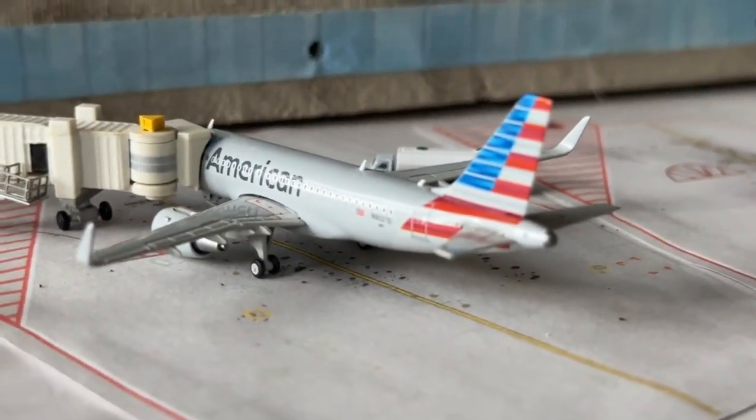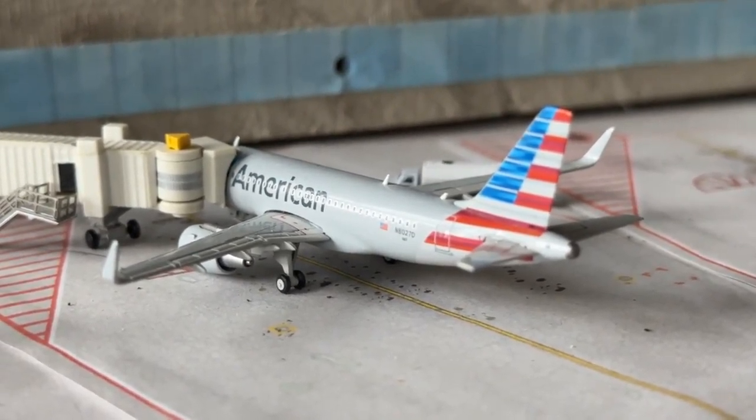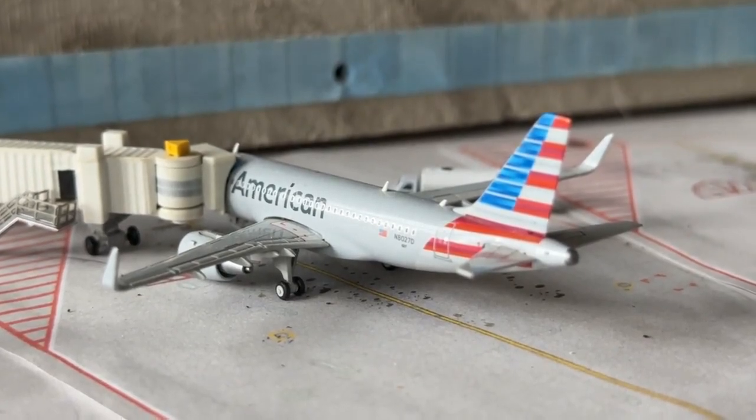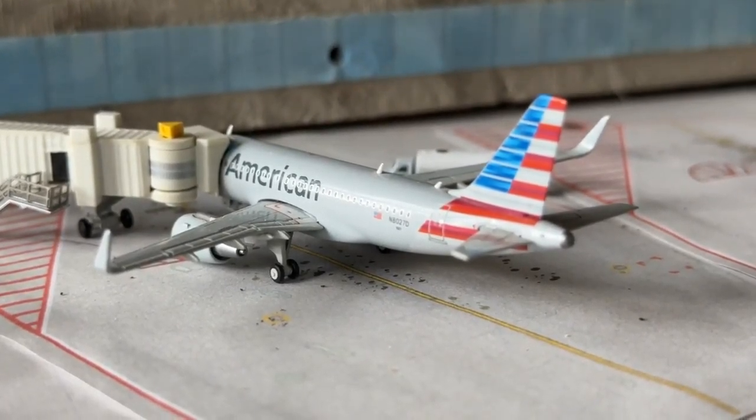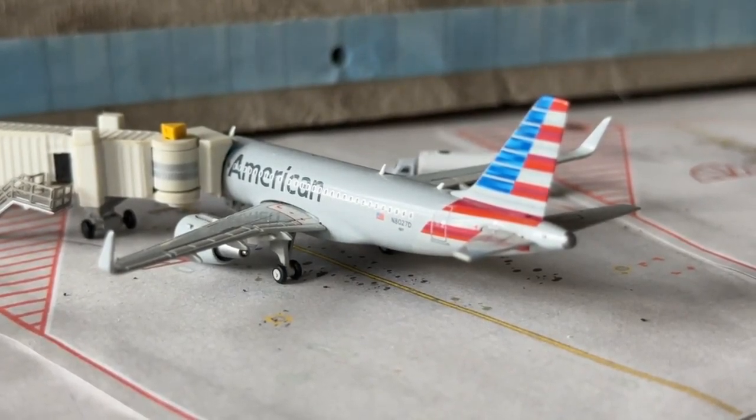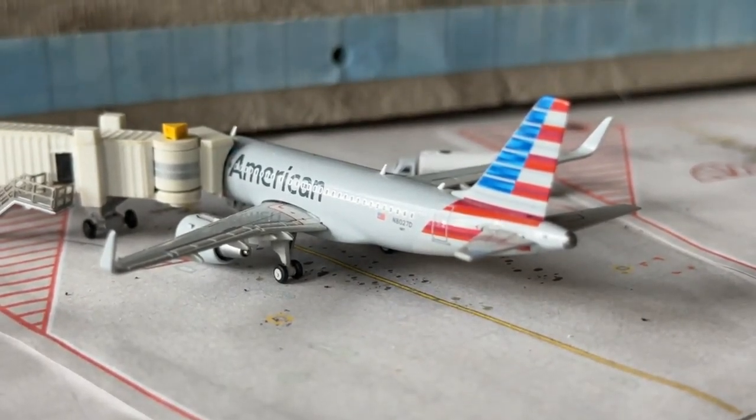Alrighty, this American Airlines Airbus A319 with Sharklets is currently loading up with a nonstop flight out to Austin Bergstrom International Airport. We know how well this service has been performing, so I'm very glad to see American building up their Austin presence, and I'm going to be very eager to see what they do with it long term. So looking very good with that. It's a really cool aircraft.